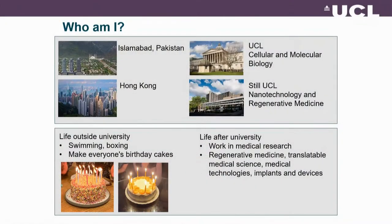So a little bit about myself. I'm originally from Pakistan, and I lived in Hong Kong briefly before moving to the UK to do my undergrad in cellular and molecular biology. I had had enough of protein folding and cell signaling, and I wanted to go into something more translational, so I started this master's in nanotechnology and regenerative medicine. Outside of university, I go swimming, and I go boxing, and I make everyone's birthday cakes. So if your birthday's coming up, let me know.